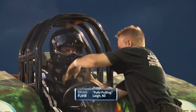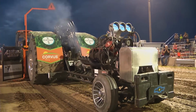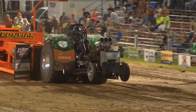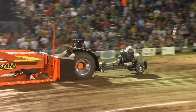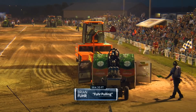Getting strapped in, ready to go, that's Brian Fuhrer, and they call the tractor Fuhrer Pulling. No big name on it. Got the tube suspension. This is a blower motor now. Single engine blower motor, runs up against the twin injecteds. Oh, motor singing a song. It's Big Hemi. Once again, my flagman having to back up.